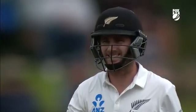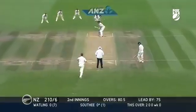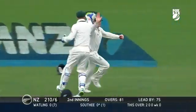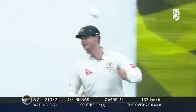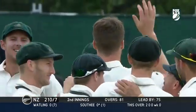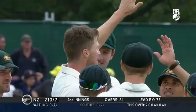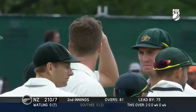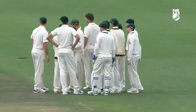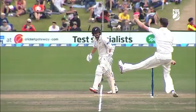Was walking off quite slow, and I think that's because he got hit on that back leg the ball before. Edge and out. So it's all coming together for Australia very quickly now, and Jackson Bird is becoming a bit of a late hero. Good bowling from Jackson Bird. Got it in the right area, a little bit of shape away. Never easy for a top order batsman, let alone someone coming in at number 8.